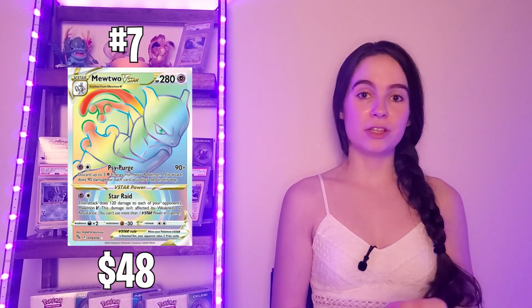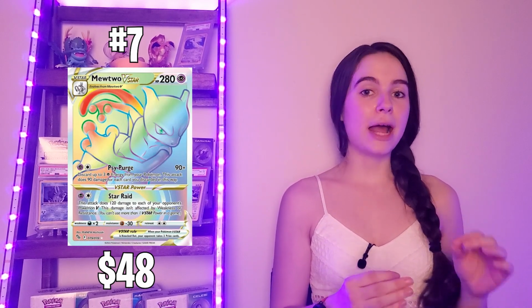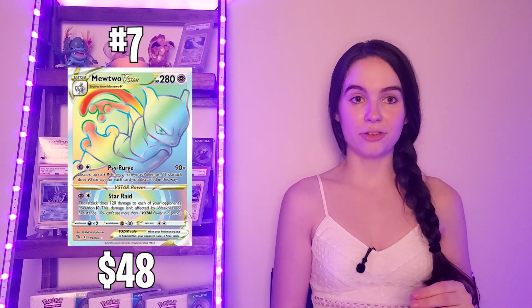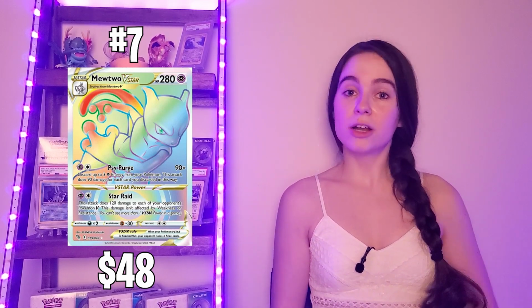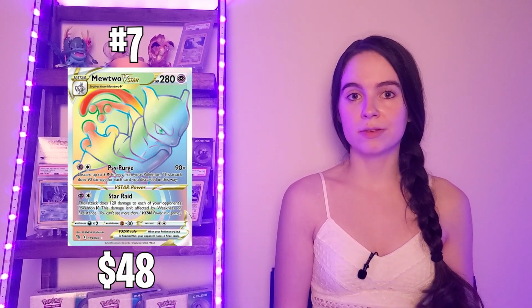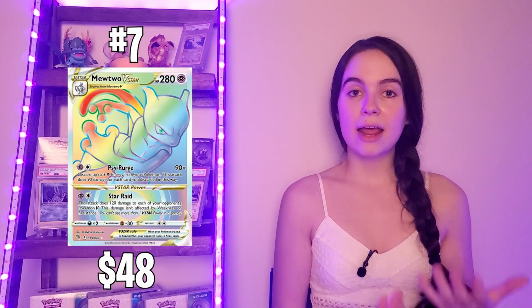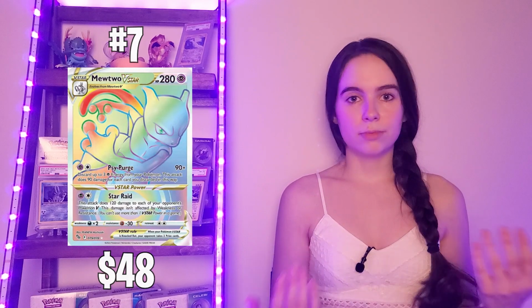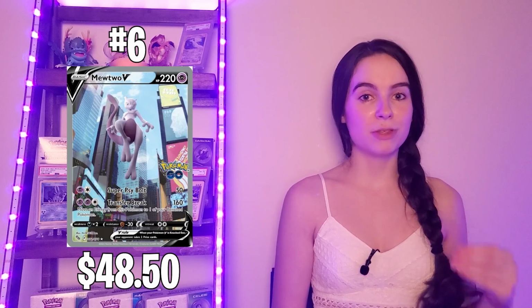But the next card on this list, because I don't really want to talk about that one for too long, is gonna be the Rainbow Rare Mewtwo V-Star from Pokemon Go. This one actually just lost to the next card by 50 cents, so this one's going for $48 currently. It's a cool card. It's one of the most expensive in the Pokemon Go set. Not surprising because Mewtwo is, of course, the mascot for the set, and this is one of the rarest printings of it in the set. It's a cool card. I don't really love Rainbow Rares. It's okay. But the card that beat it out by 50 cents is the Alt Art Mewtwo V from the same set. Really cool card.